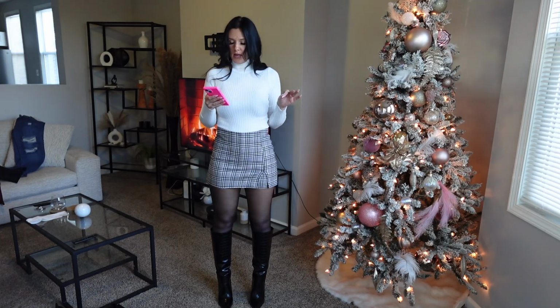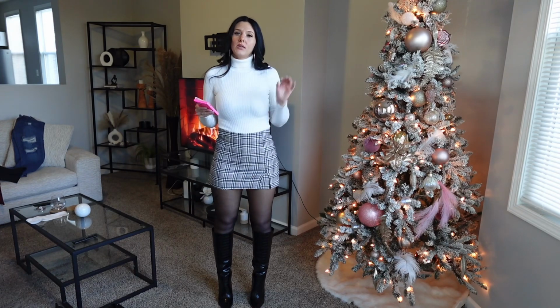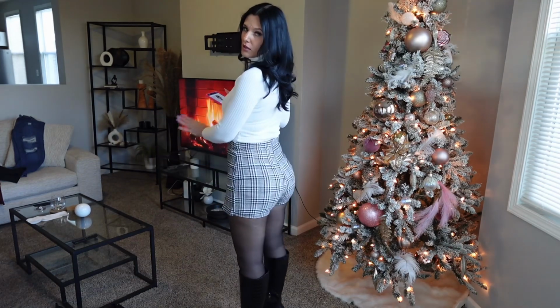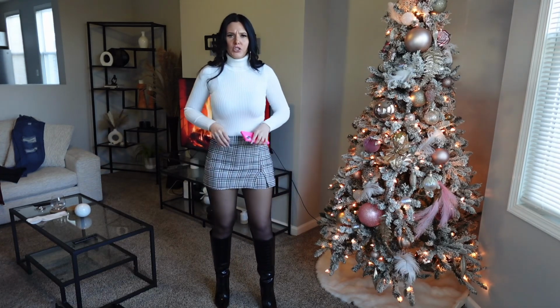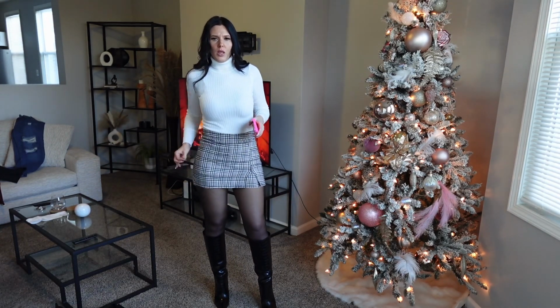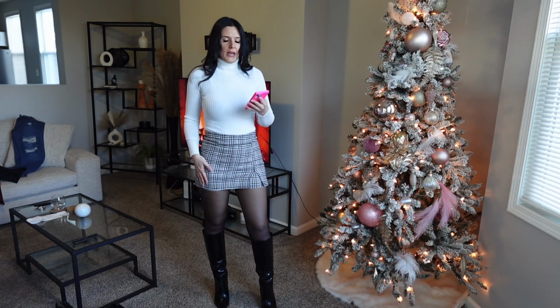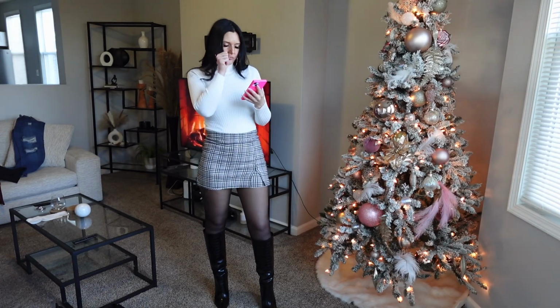called the Iconic Style Plaid Knit Skort, and that's exactly what it is. It is a skort, meaning that there are shorts underneath. The front looks like a skirt, but the back is shorts. It is very stretchy, so there isn't an actual zipper or clasp opening. You just kind of slide them up. Very stretchy, very comfortable. I believe this is a medium. I got this in a medium, and the skirt itself I paid $34.90 for.